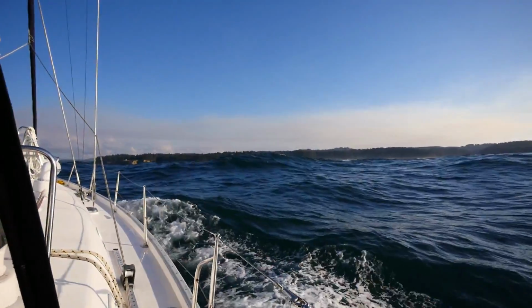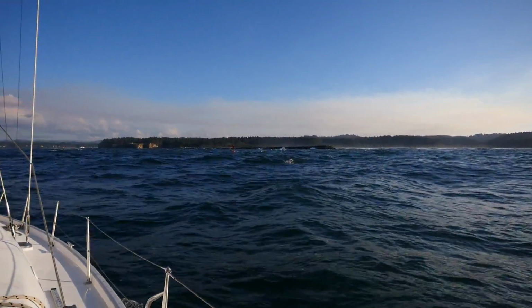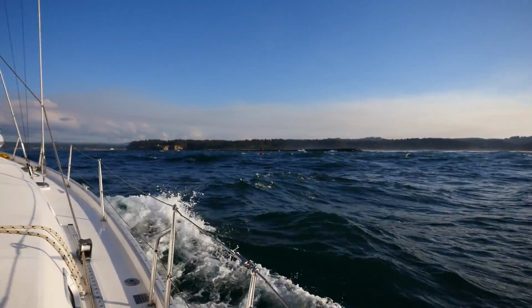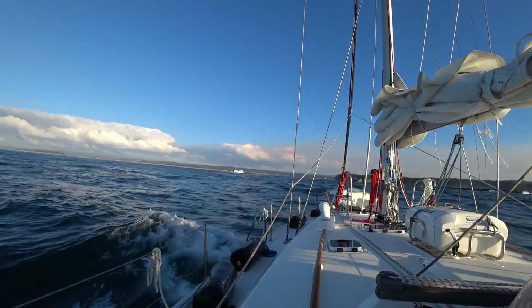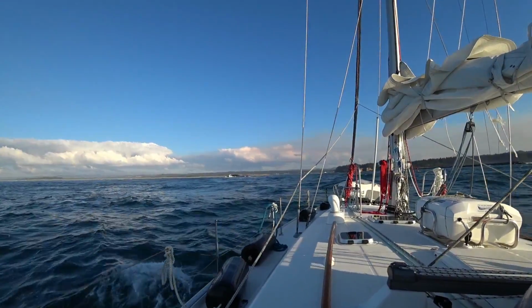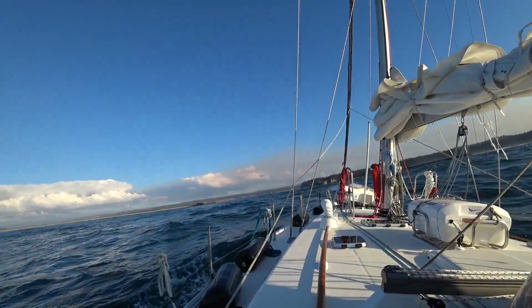After a little over 50 hours of sailing, in the late afternoon, we were crossing the bar into Coos Bay. For those that don't know, a bar is where the outgoing river meets the incoming tide and the big seas, and it can be really treacherous, but in this case, it wasn't too bad.